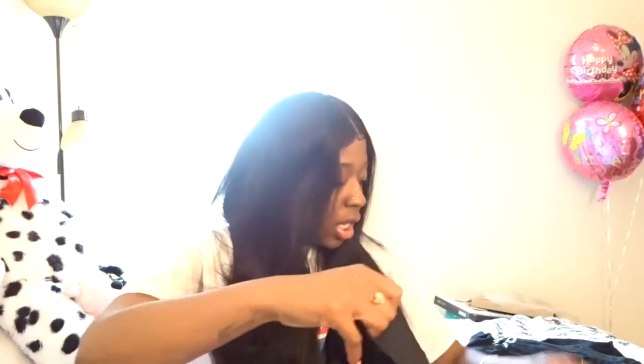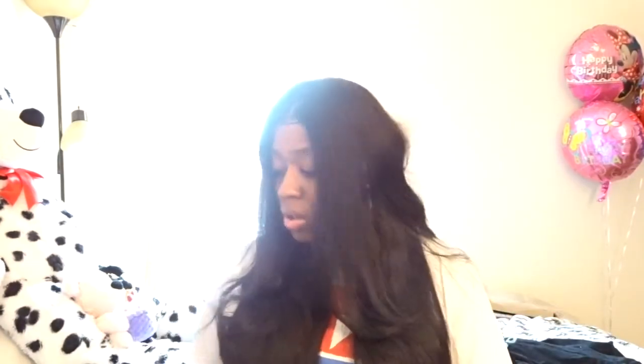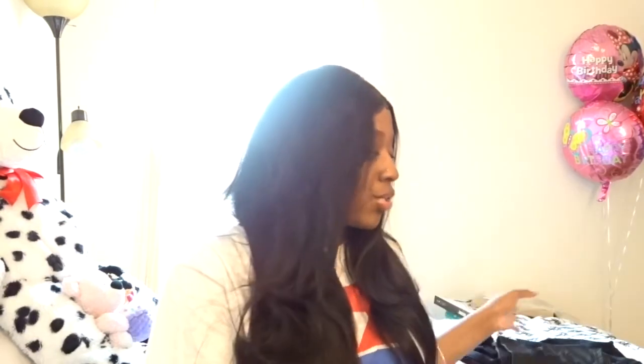I also have in here, I don't know where I put the black shirt at, but my black Hooters Girl shorts, and then I have my black Hooters Girl top. But like I said, it's probably in the dirty clothes hamper. I gotta wash clothes and do some laundry.